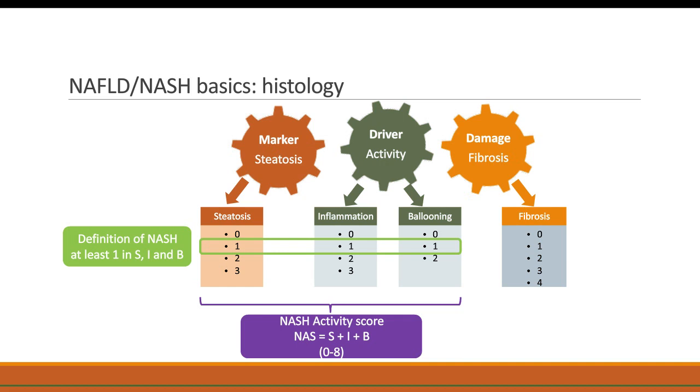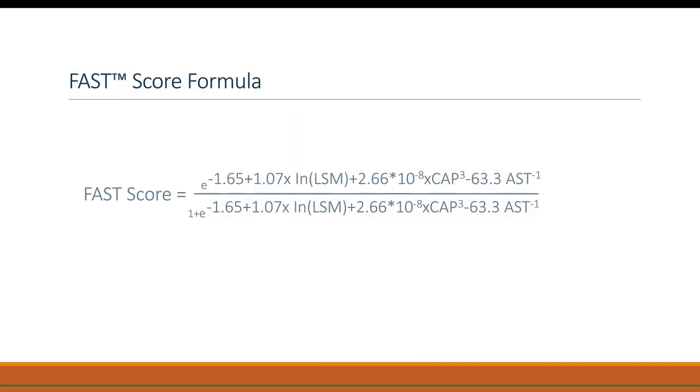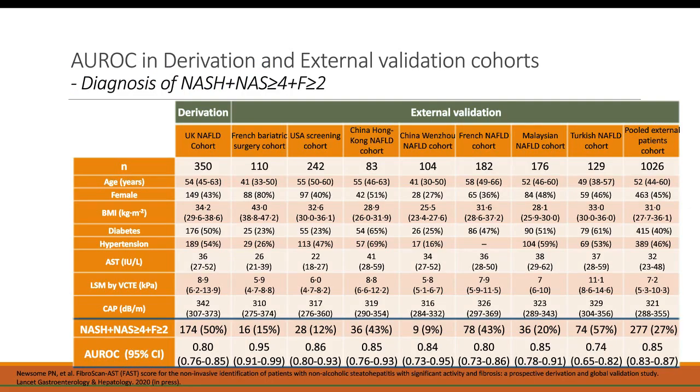So the FAST score formula, you're not going to memorize this. I put it here just to show you that this is statistically derived through logistic regression analysis. Now, just highlighting some of the data that came out of the paper. When we look at the derivation cohort, this study was originally done in 350 patients with suspected fatty liver that attended liver clinics in England, and they were prospectively enrolled in this derivation cohort. You can see the baseline here, and ultimately the population that had NASH with an NAS of 4 or more with F2 or greater fibrosis was approximately 50% of that.